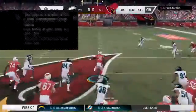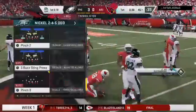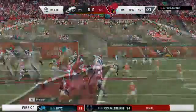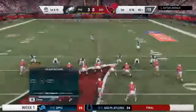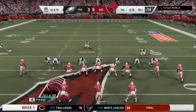They'll run it now out of the gun. And he'll be corralled out across midfield down to the 45. It's a gain of 11 and a Cardinal first down. So from Philadelphia territory now, here's a first and 10 at the 45-yard line.